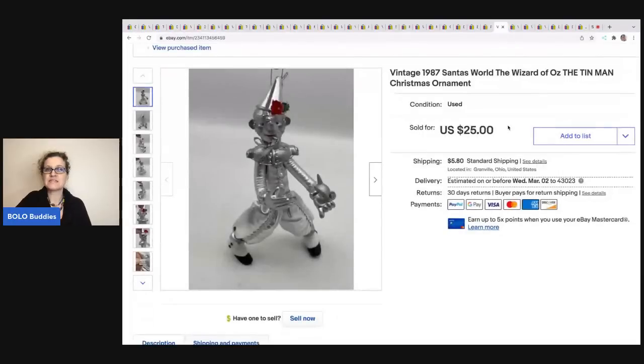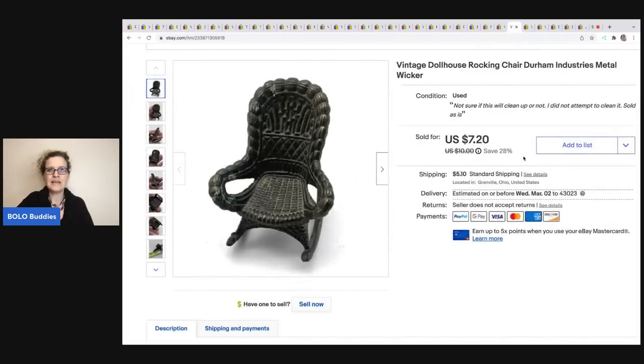The next item is this vintage 1987 Santa's World, the Wizard of Oz Tin Man ornament. I saw this and I'm like, totally getting it. Got it at a thrift store for $2, sold it for $25, and the buyer was all in for $30.80. This little dollhouse rocking chair, if I remember correctly, it came out of a lot that I got in an estate sale, a huge lot of dollhouse stuff.